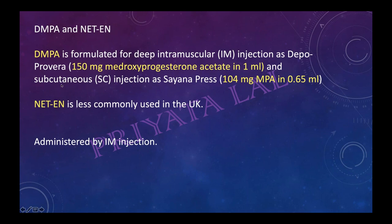Apart from this, it has a subcutaneous substitute also. That is available with the name of Sayana Press. It contains 104 milligrams of medroxyprogesterone acetate in 0.65 ml. Sayana Press, usually you are not asked questions about, you are asked about DMPA only. The second injection is Noristerat, but it is very less commonly used in the UK. And it is also administered by IM.